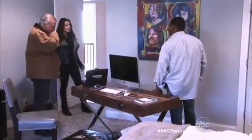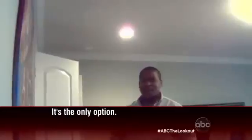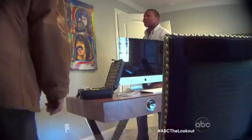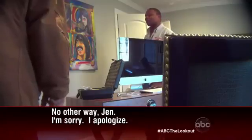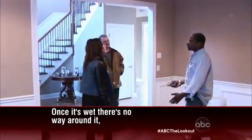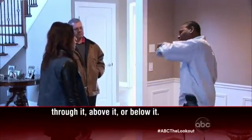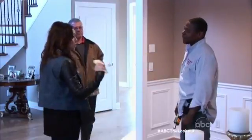Now, is our only option to take down the wall? There's no other way. No other easier way. No other way, Jen. I'm sorry, I apologize. Once it's wet, there's no way around it. Through it, above it, or below it, is to cut it out. Did he say only way?